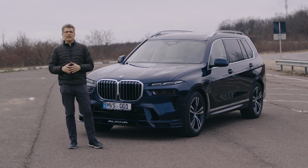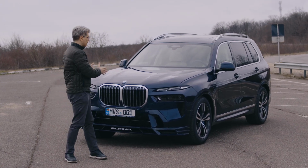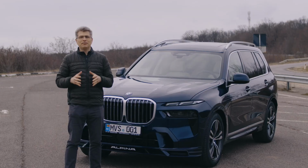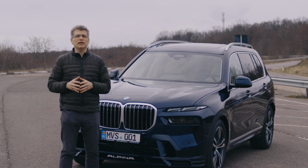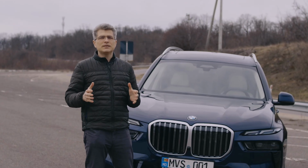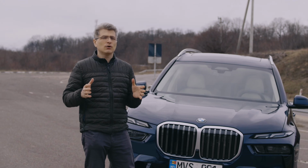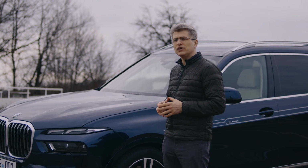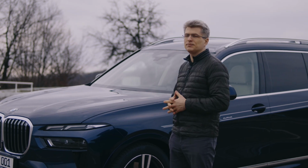I'm Ilija Toma, and behind me is a very special car. It's an Alpina. For many years, Alpina cars have been produced only in a couple of hundreds units per each model. It has always been something very rare to own and even to do a test drive with. And there was always something really special about Alpina and its performance.